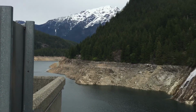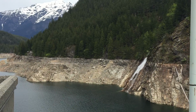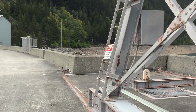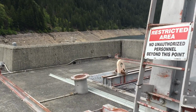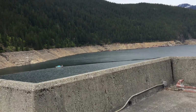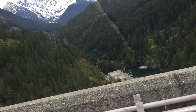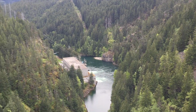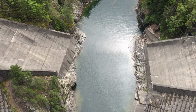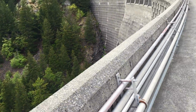Geez, with all that hiking we did, this is the best place for views. The Happy Panther is back up there in the trees that we hiked along. So that's the upper side. Now let's go over here to the south side. I'd love to see water coming down those two spillways right now. Wouldn't that be so cool to see water running down those two spillways?